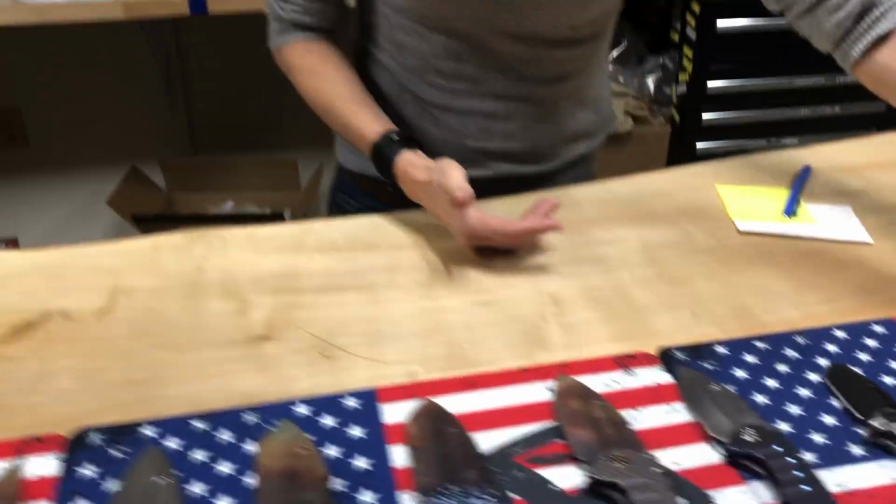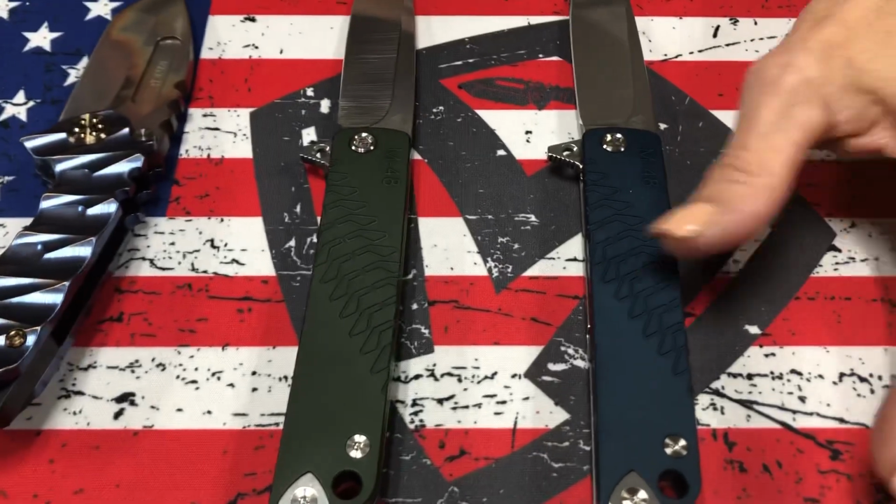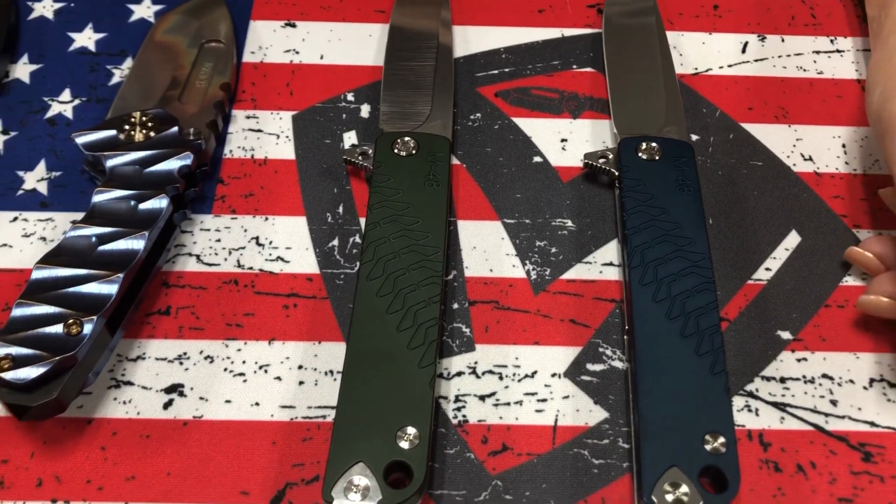So let's see what will be with him on the 23rd and 24th at the California Custom Knife Show. See if you can show up there. And let's start here. M48s. He will have a blue handled one and a green handled one. And those colors are just gorgeous. I love the blue and the green.